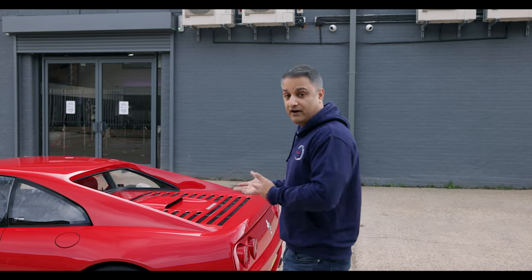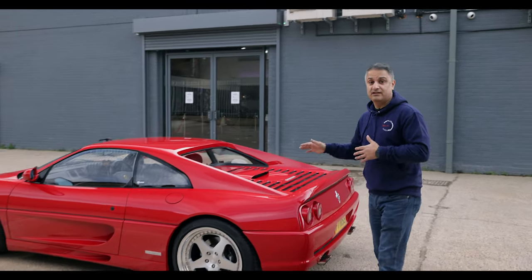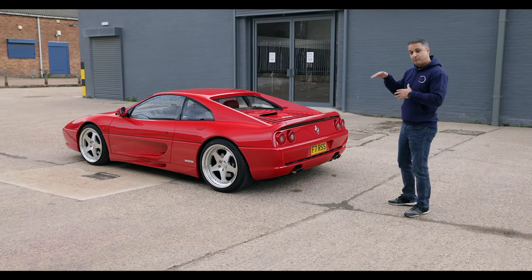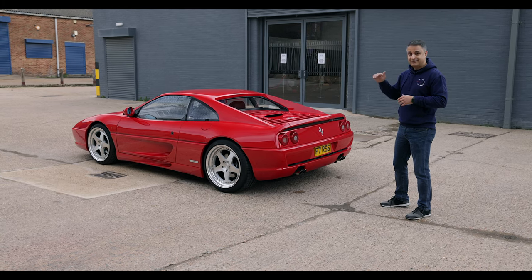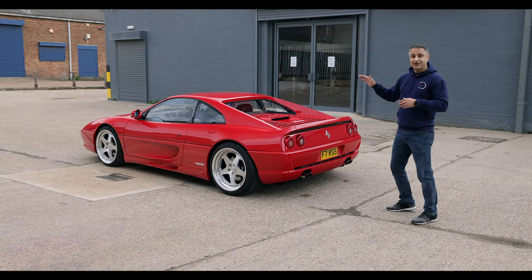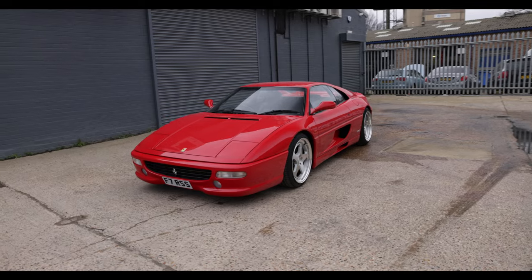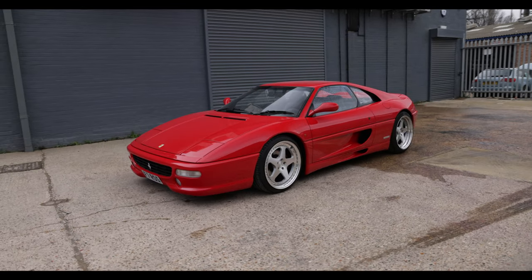Now, having done the 360 and the 430, I thought, I want to go classic. When you start looking at the classic Ferraris, you're looking at 308s, 328s, 348s, 355s, Testarossas. Now, arguably, in my opinion, this is the best looking classic Ferrari, the 355. Fantastic lines, pop-up headlights, obviously so cool and retro, 80s, 90s look, and I started looking for a 355. Sold the Audi R8, that was back in 2014.